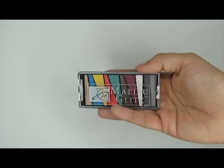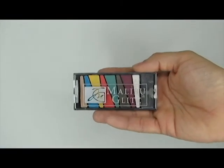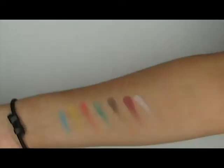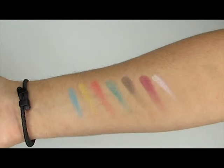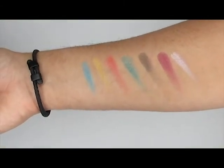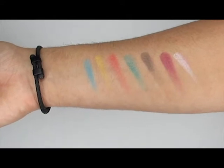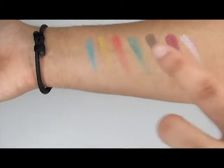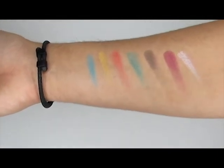And this is my last eyeshadow palette, and this one's called Malibu Glitz, and I love all these funky crazy colors. With that, they're extremely hard to swatch. They look decent on camera, but in person they seem all kind of patchy and very sheer. But I did use this purple and that red for the look.